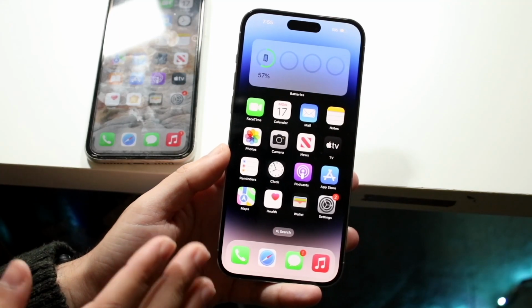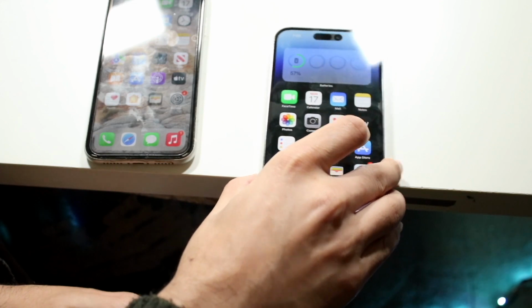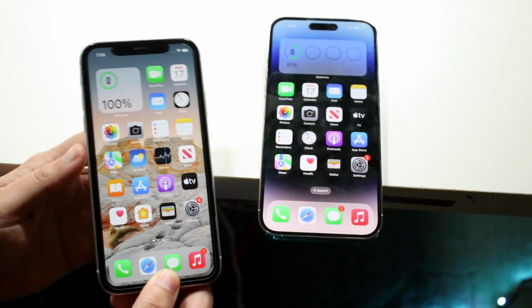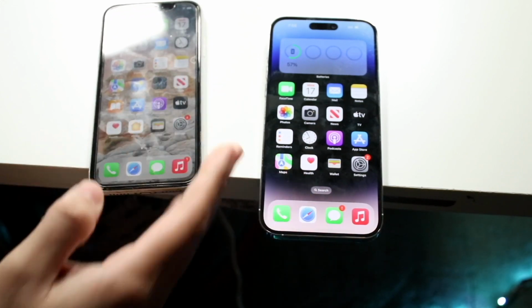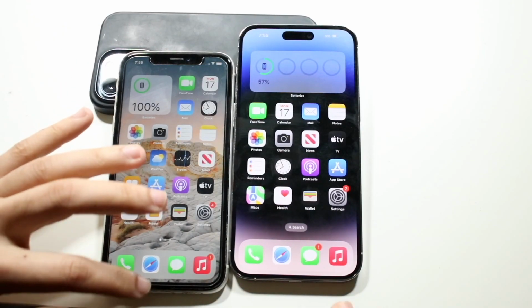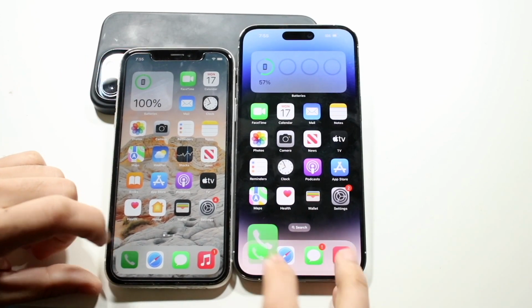these phones. The iPhone 14 Pro Max has that Apple A16 Bionic chip inside of it with 6 gigabytes of RAM, where the iPhone XR has that Apple A12 Bionic chip inside of it with 3 gigabytes of RAM. So let's go and see which one's the faster one between both. And there we go. All the apps are clear in the background. 14 Pro Max is here, XR is here. Let's get into it. Phone calls 3, 2, 1.